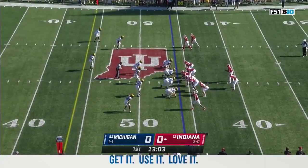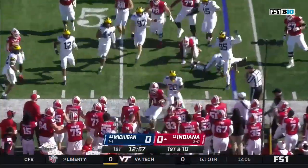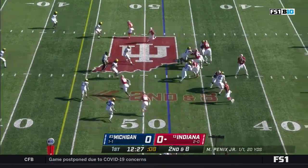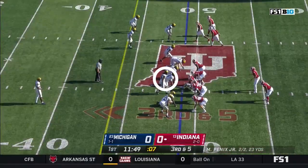Penix makes a go, and watch for Whop Philyor in the slot as well. He's the man in motion here. They give it to Philyor into the short side of the field. They're able to get a couple in last week's game with injuries. On second and eight, Penix hits Scott, and that is a huge open field tackle made by Barrett. Green showing pressure.